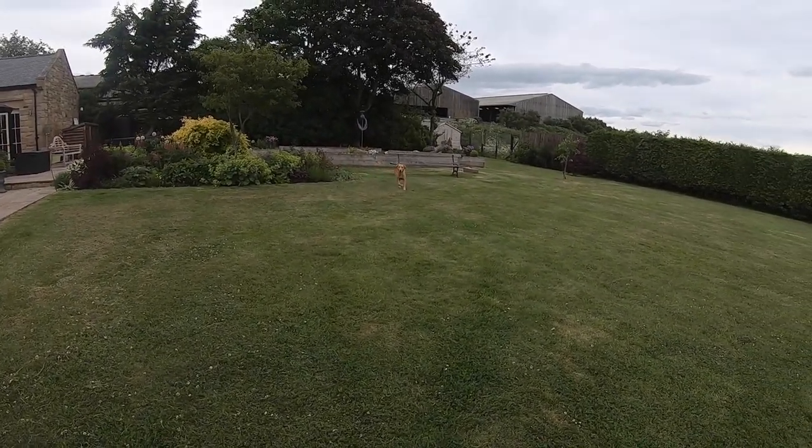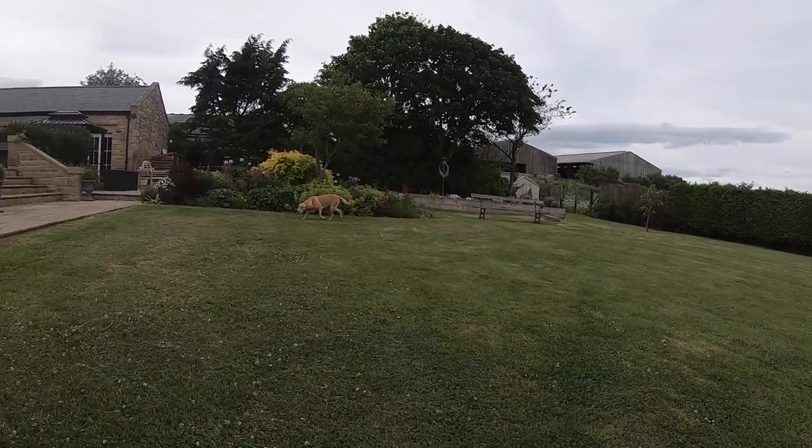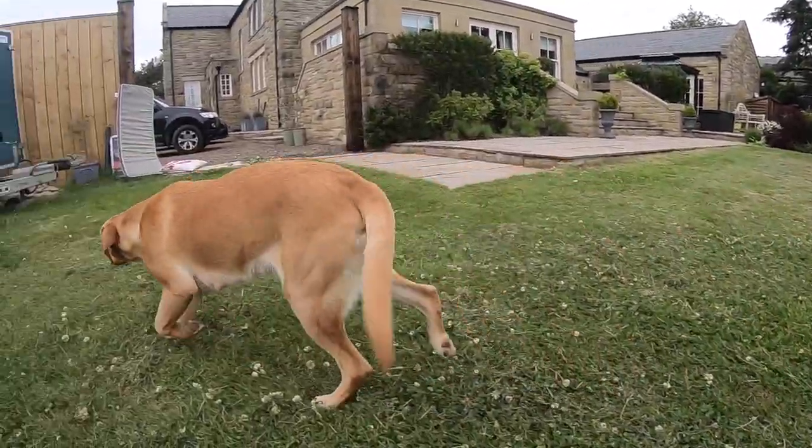Penny. Oh, she's going for a wee. Penny, come here. Out and about, as if nothing's happened. She spat out 8 puppies less than 24 hours ago, running around. Anyway, we'll catch up with you later once the puppies are a bit older.